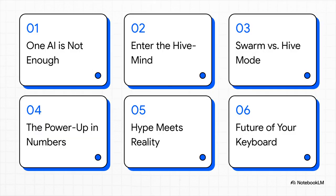All right, here's the game plan for today. First, we'll talk about why one AI just isn't enough anymore. Then we'll dive into this Hive-Mind concept and see how it works, comparing its two different modes. After that, we'll get into the performance numbers, get a much-needed reality check from the developer community, and finally, we'll look at what all this means for the future of, well, your keyboard.